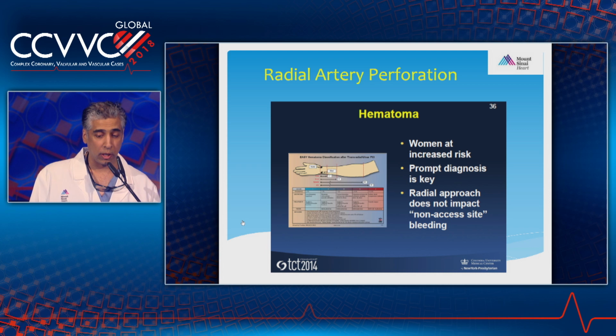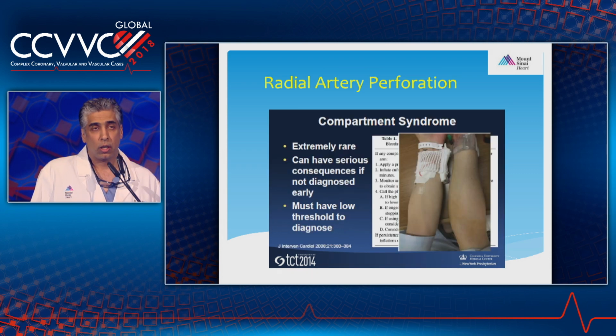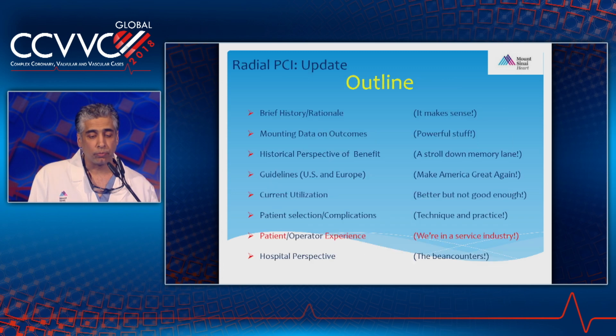It is important to monitor the hematoma. There are different grades, and if the hematoma does reach to the elbow, we definitely have a heightened awareness for compartment syndrome, which is catastrophic and just requires post-procedural monitoring and potentially evaluation.